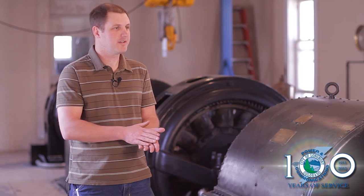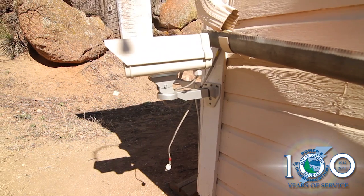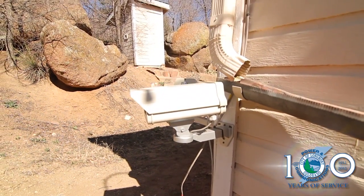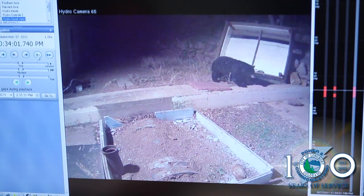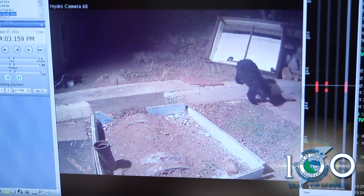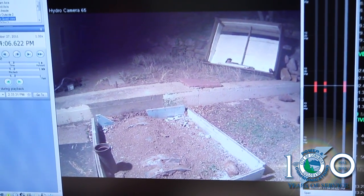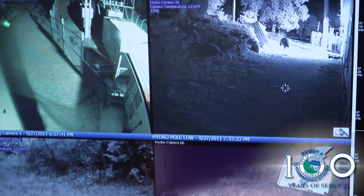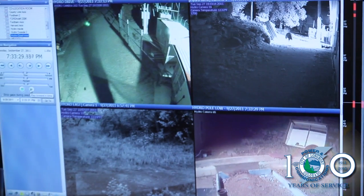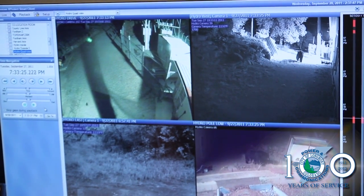As part of the technological improvements we've made at the plant, we also have security cameras, or security system here. Originally installed just to make sure that nobody is poking around when they shouldn't be, or we can keep track of maintenance up here. What we've come to find is that we get more animals than people on this system. So we've seen bears, mother and cub.